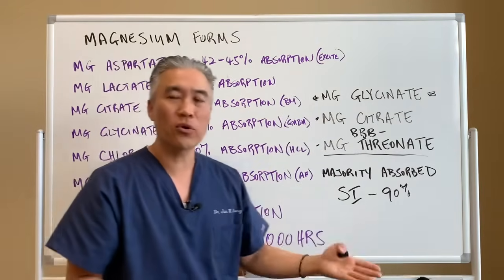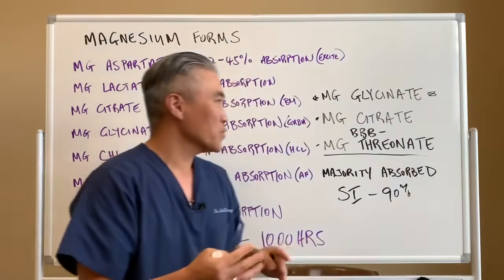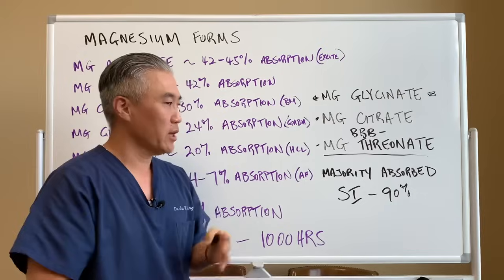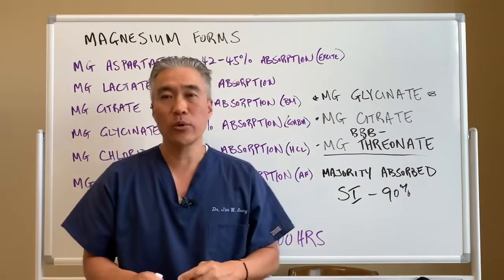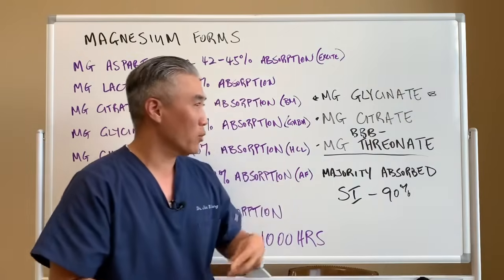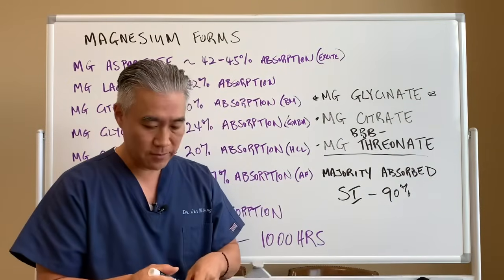Now, there are other forms that are good also, like magnesium malate. You can use magnesium chloride. But at the end of the day, we don't have 50 different supplements for magnesium, but we can use these three in conjunction to help patients with their health conditions. Now, there are companies out there that will use a combination. They'll use magnesium threonate, glycinate, and maybe malate, or even citrate. So you can use a combination formulation for magnesium, which can have a pretty good outcome.